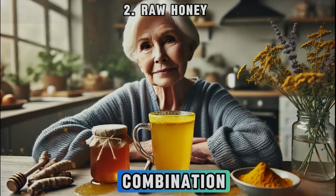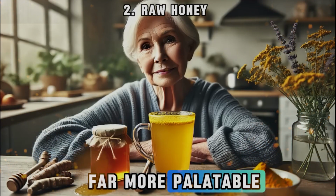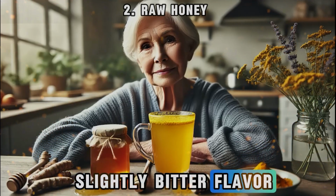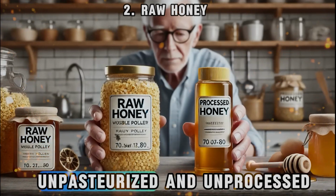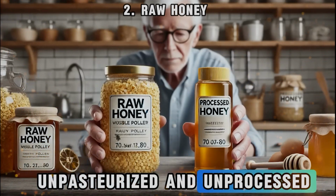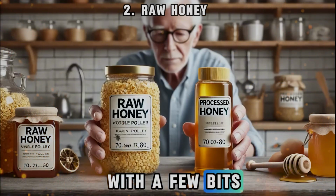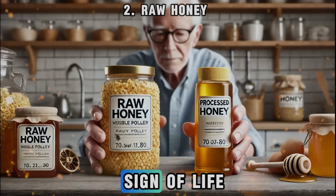Not only does the combination ease inflammation in your body, but it also becomes far more palatable, especially for those who struggle with turmeric's slightly bitter flavor. But it must be raw honey, unfiltered, unpasteurized, and unprocessed. The kind that often looks cloudy, maybe with a few bits of pollen still floating in the jar. That cloudiness is a sign of life.